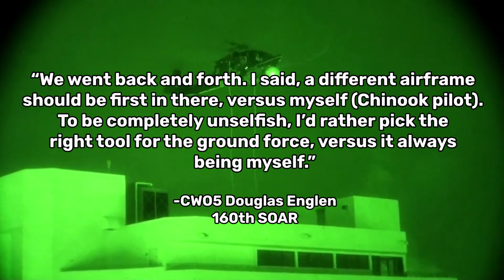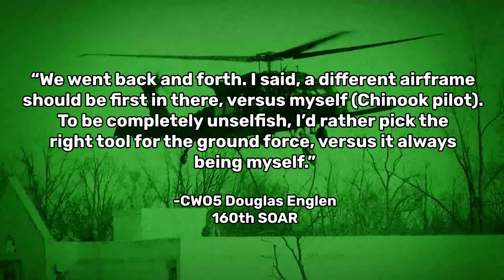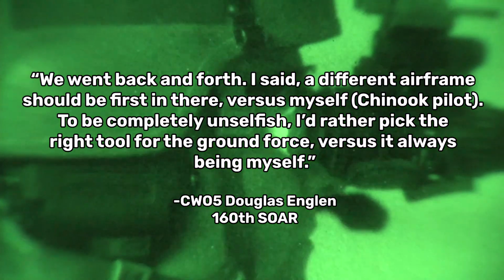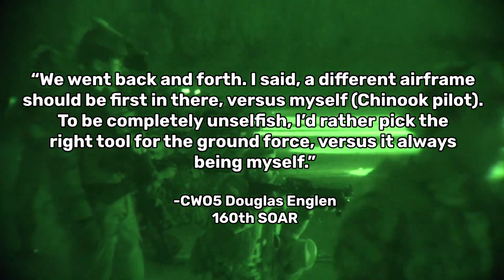I'll quote Englen again. "We went back and forth. I said a different airframe should be the first in there versus myself. To be completely unselfish, I'd rather pick the right tool for the ground force versus it always being myself."